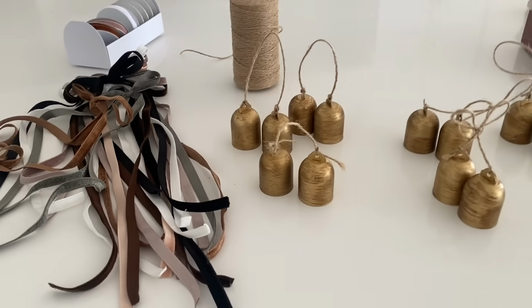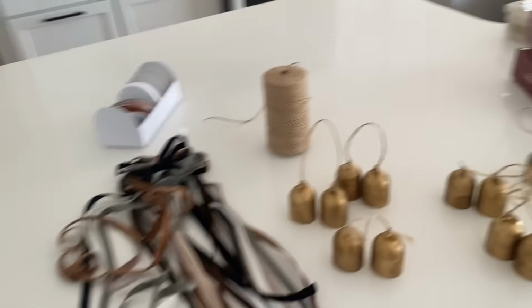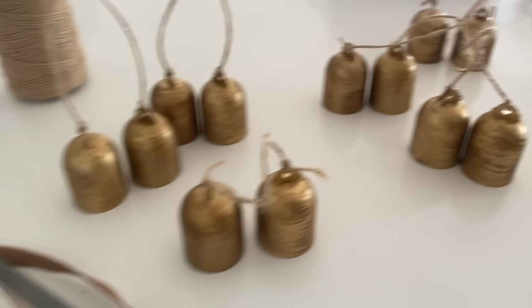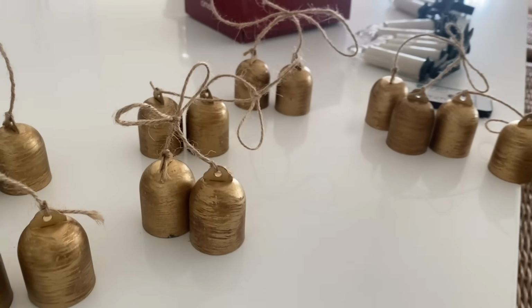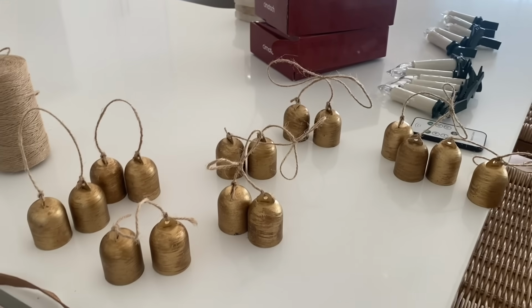So I decided to put two bells on one ornament. I just tied a bell to each end. And as I started working, I ended up putting a cute little bow in the middle. I think that's gonna be so, so cute. So I'll end up showing you guys how I hang those.